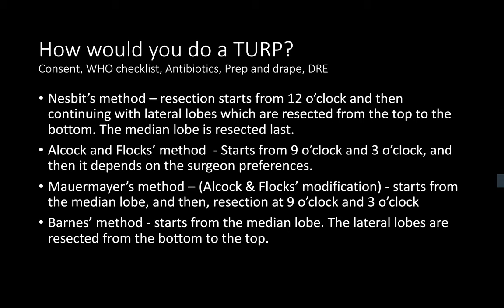I'll make sure that there is a good hemostasis. I will achieve a good hemostasis with the mushroom. And then I will take all the chips out with the Ellik evacuator, remove all the clots. And then if everything is fine, I'm happy with the appearance of both ureteric orifices, verumontanum away from the resection, then I will insert a 22 French three-way catheter, make sure that I examine the abdomen of the patient to exclude any extravasation or perforation of the bladder.